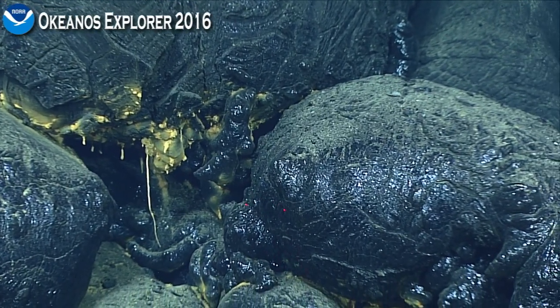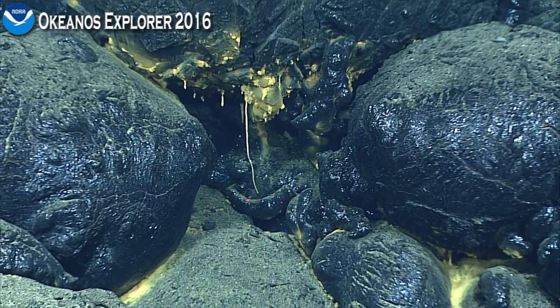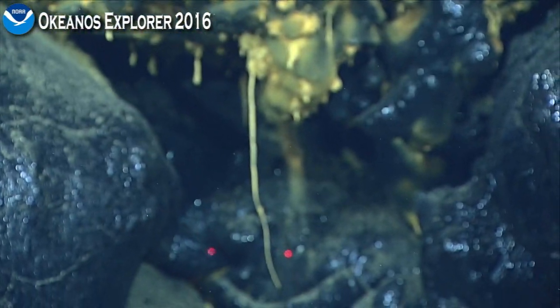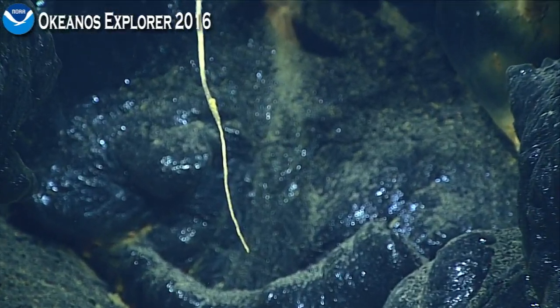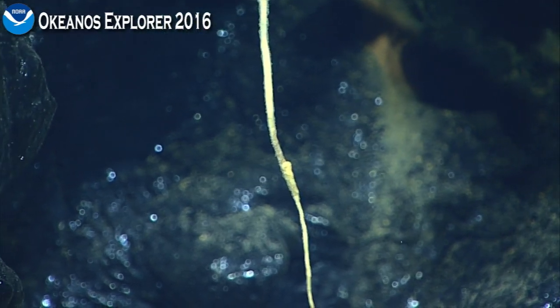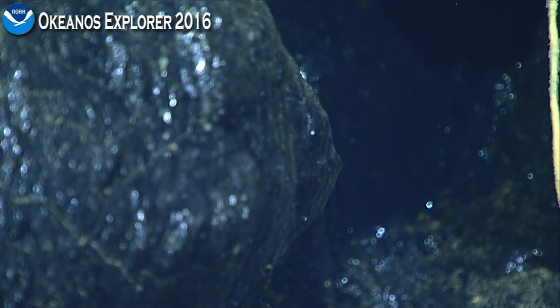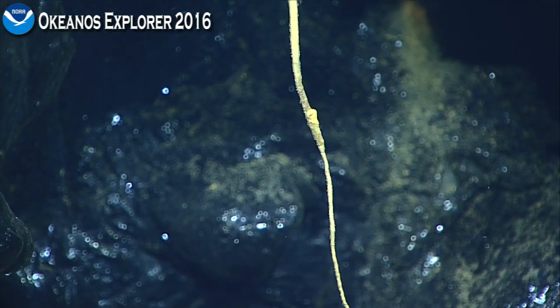I wonder what that long stringy thing is. Oh, it's just another one of these rusticle things, I think. Maybe? If anyone wanted to get up close and personal with pillow basalt, this is your time to do it.